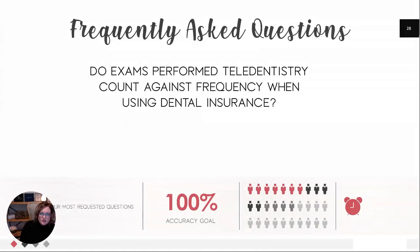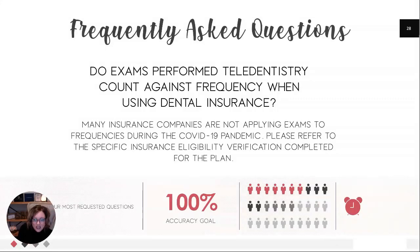Do exams performed via teledentistry count against frequency when using dental insurance? So many insurance companies are not applying exams to frequencies during the COVID-19 pandemic. Please refer to the specific insurance eligibility verification completed for the plan. So while many of them are not applying it to frequencies or limitations, there may be something different with a different plan. And every insurance may not be listed here that's going to ultimately cover teledentistry. So again, that breakdown of benefits is going to be so important.